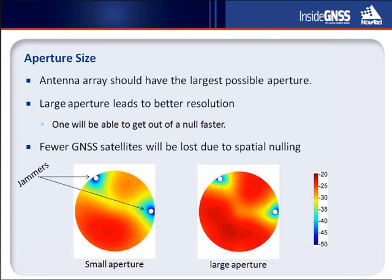For the best performance, you want an antenna array with large aperture. The reason for that is, in adaptive antenna, in the presence of interfering signal, we are going to put nulls in the direction of interfering signal. Once you put a null in certain direction, you're going to lose a satellite signal also from that angular region. If your aperture is small, you're going to lose quite a bit of angular region around the interference direction, so you'll be losing more and more satellites. If you got a large aperture, you will be coming out of that null very quickly, and you will be losing less number of satellites.